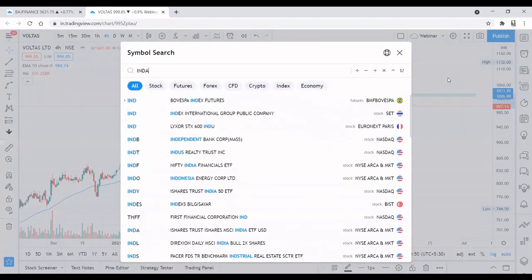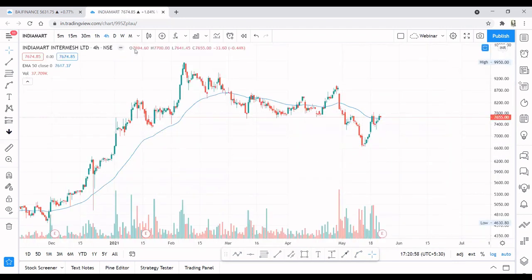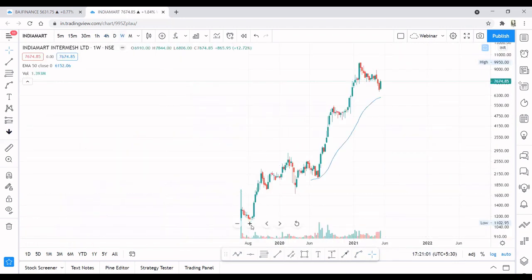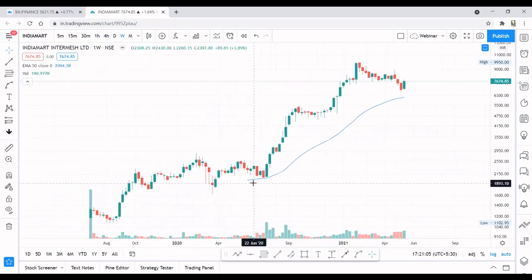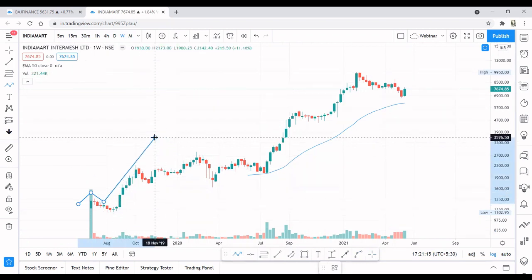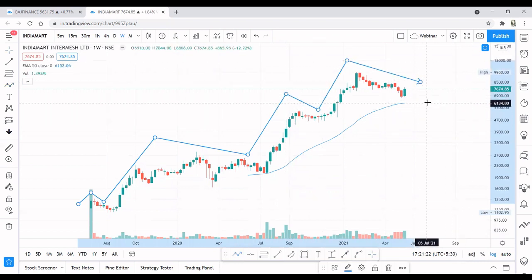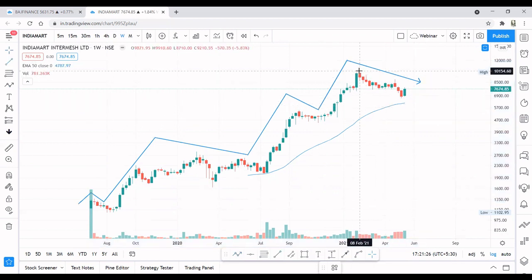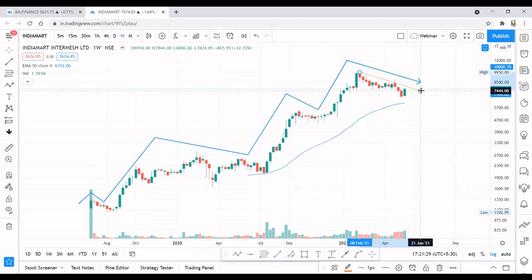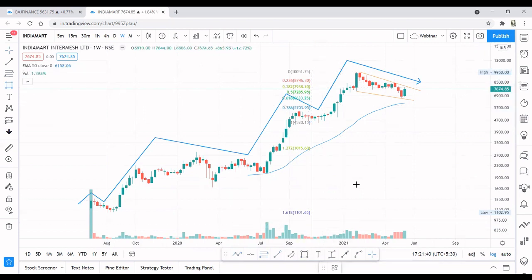Next is IndiaMart. So IndiaMart is forming a higher high, higher low setup. And it has been giving a good momentum overall. So this is a higher high, higher low pattern.